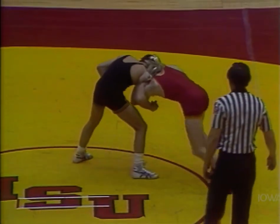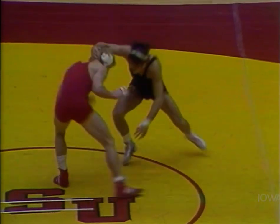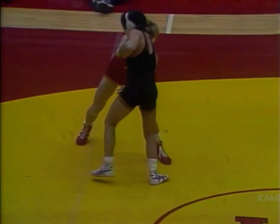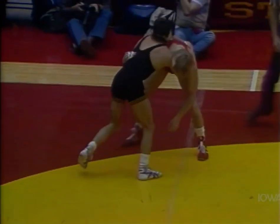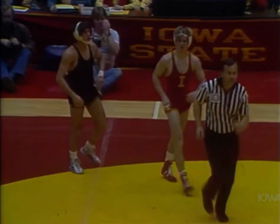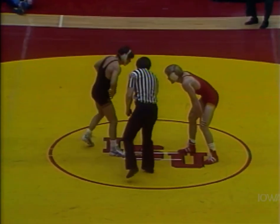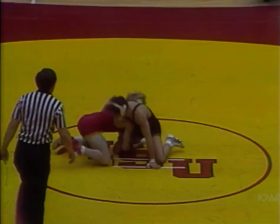Randy Lewis in the black from the University of Iowa, the top-ranked wrestling team in the country. Kind of a double shot by Lewis, and it was a leg kick sprawl by Gibbons to counter it. A little bit too far out. Now we have less than 30 seconds left in the second period. Well, they go 8 minutes, don't they?